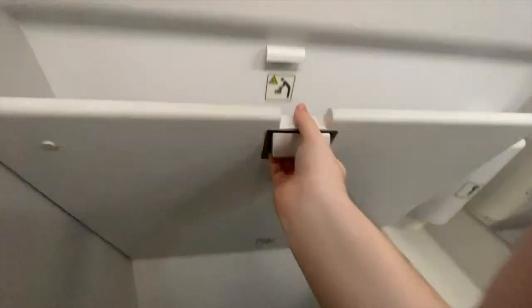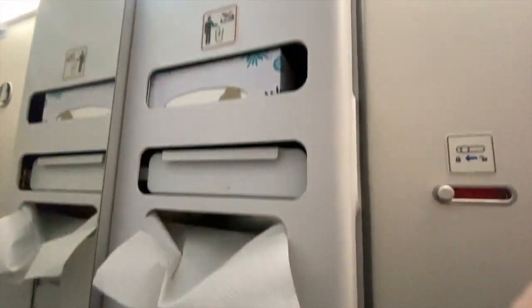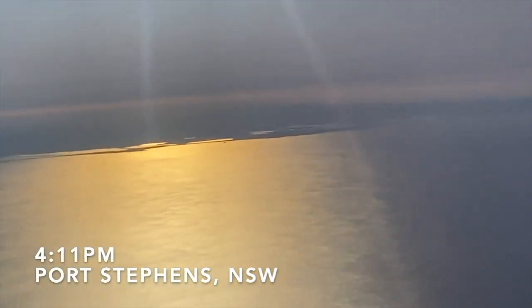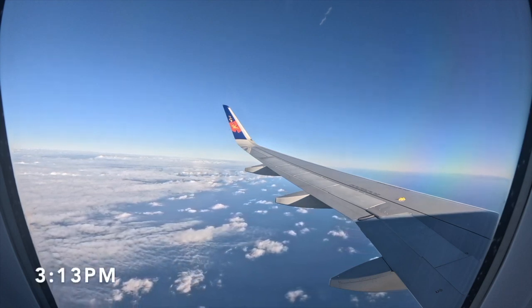On board the A320neo are 3 bathrooms, one at the front for premium economy and 2 at the back for economy, with everything you'd expect to find inside, including a baby changing station. As I was returning to my seat, I got one final look outside on the right hand side, and I could see in the distance was Port Stephens. Soon we commenced our descent into Sydney.